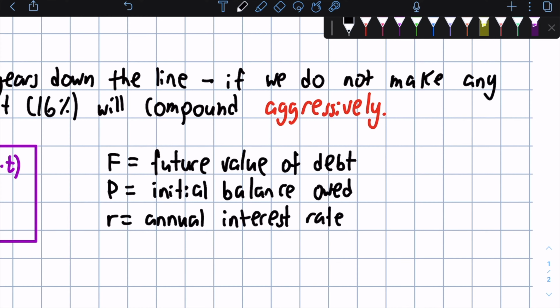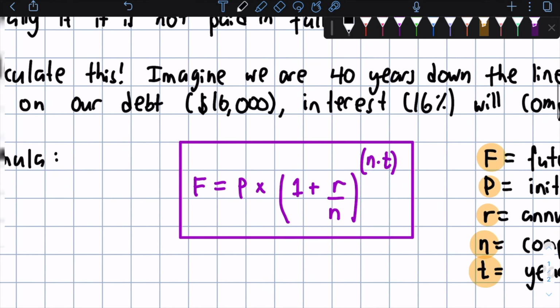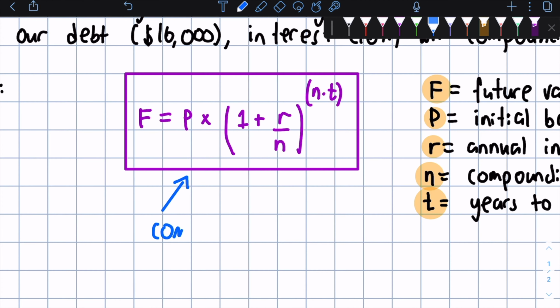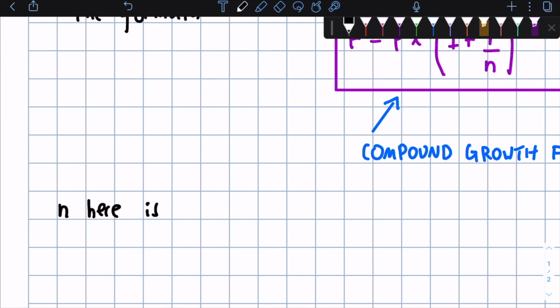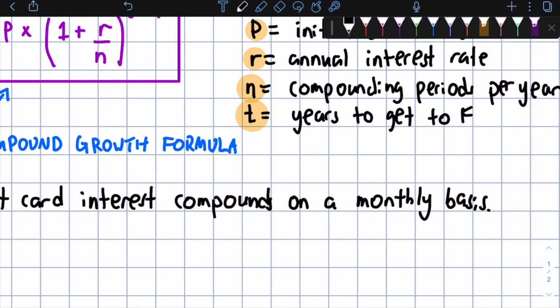F here is the future value, P is the initial balance owed, R is the annual interest rate, N is the compounding periods per year. In this case, that is 12, since there's 12 months, and interest being charged monthly. And T is the years to where we want to be, which is 40 in this case. This is known as the compound growth formula, right there. So you can use this for any kind of compounding.